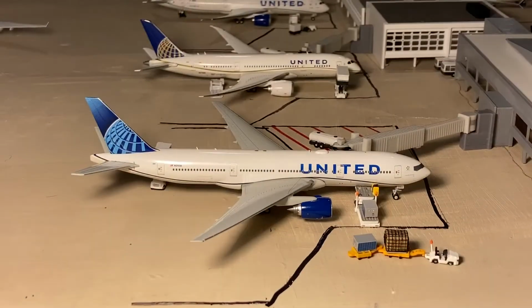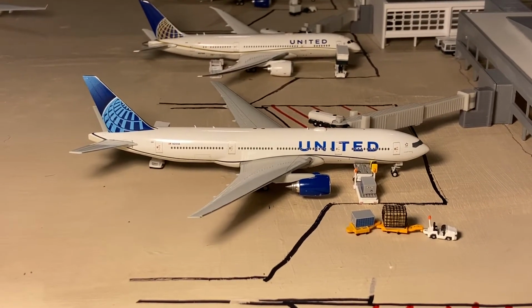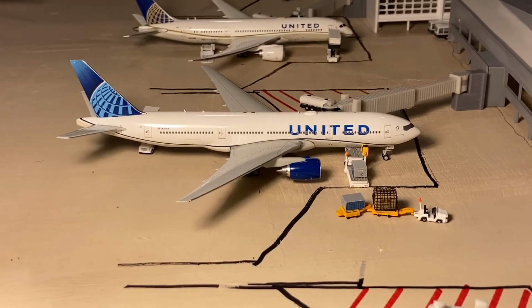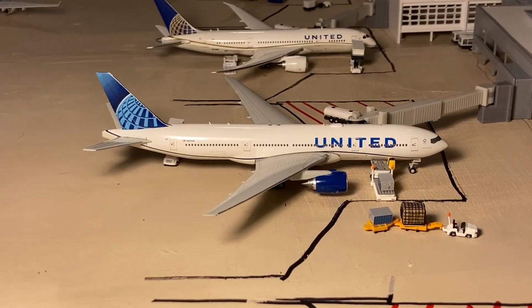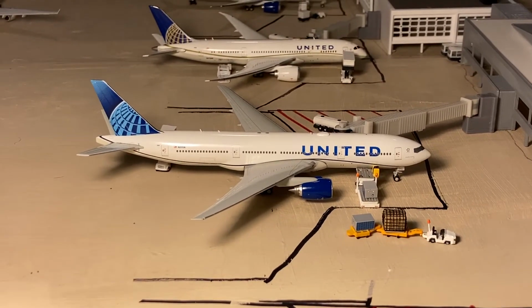Now here we have the United Airlines 777-200. He arrived in from SFO and is doing a turn out to Honolulu. Now the Honolulu route I don't think is operating right now, and even if it was, it'll probably be on something like a 787, not a 777. But I'm gonna put it on this route anyway, and yeah, like I said, he arrived in from SFO and is doing a turn out to Honolulu.